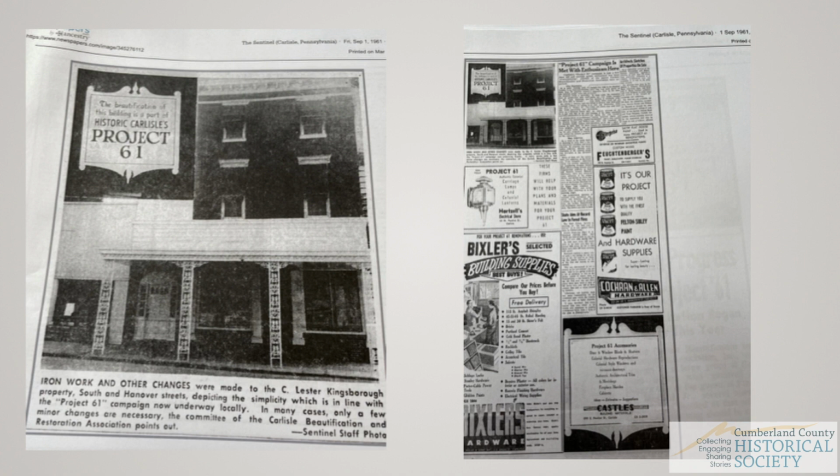It is unfortunate to note that the Kingsborough project looks just like that today with all the paint peeling off of it. So they got off to a good start, but somehow or other it didn't continue. The front door on the left of the photo is still in place, as are the decorative iron posts.